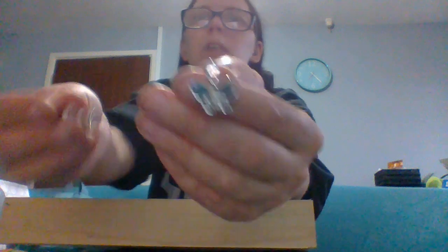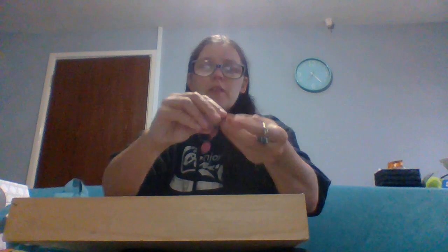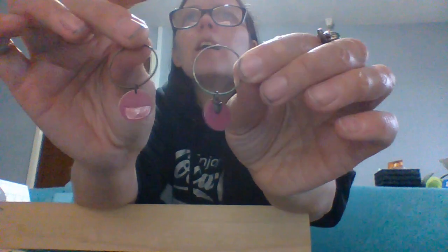What else have we got? Got a couple of earrings. These are butterflies. And we actually have the pair, which is nice. Nice butterflies. Now, I don't know if they take earrings. I'm unaware of the earrings. So there was a necklace, but it seems to have broken. That's a bit of a shame. We got 2 earrings. Look at them. They are earrings? I don't know. They were off something.